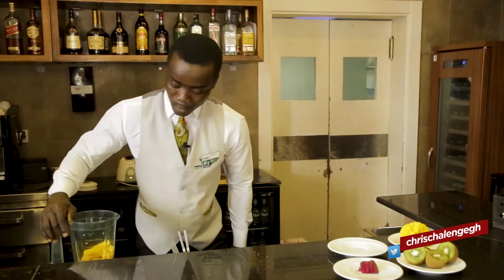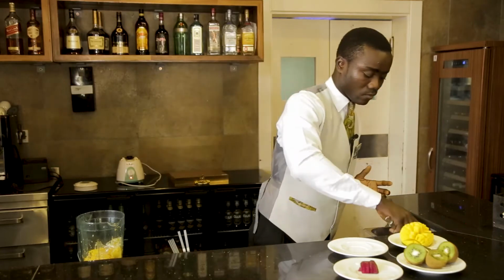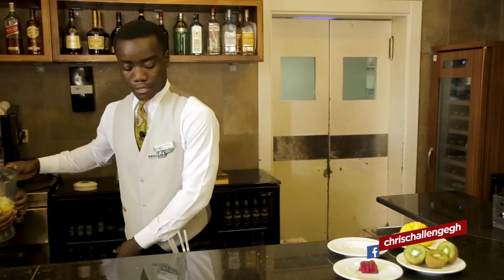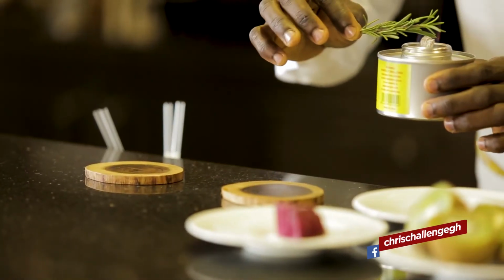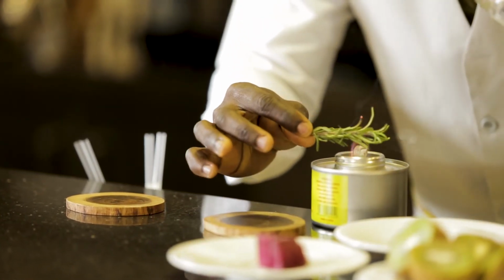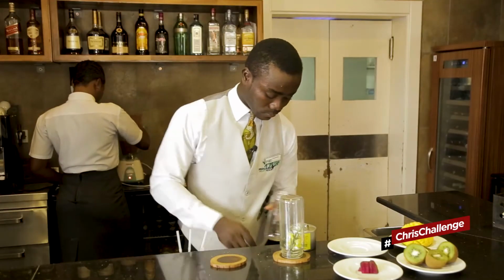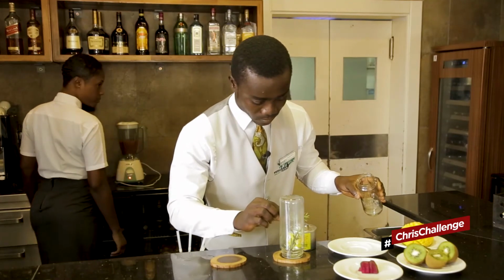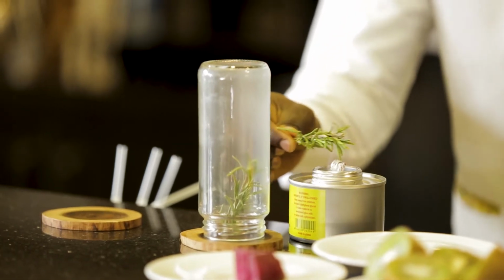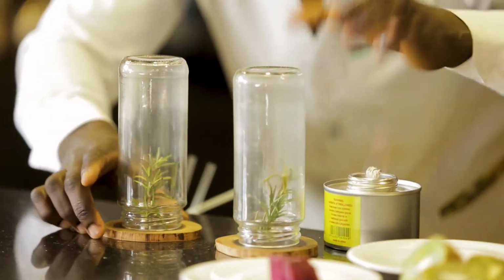This will be made with the help of a little ice, just to get the whole smoothie chilled. It's an option. It's not compulsory to use ice. If you prefer your smoothie without ice, it's cool. So we have a bit of infusion, rosemary. Goes in there gently. It shouldn't be a problem if you don't find rosemary. This is just a touch and a flavor. Second one goes in there gently.